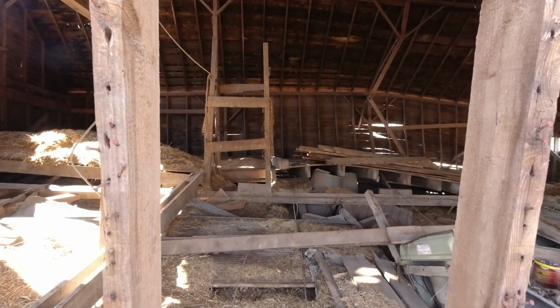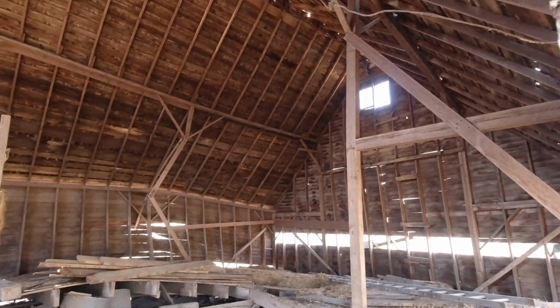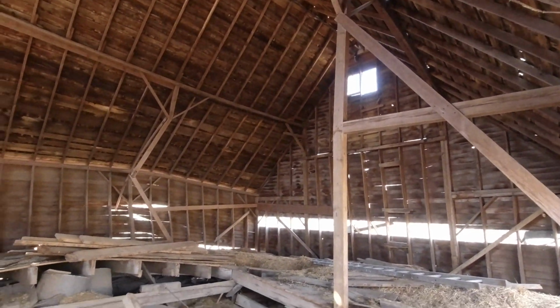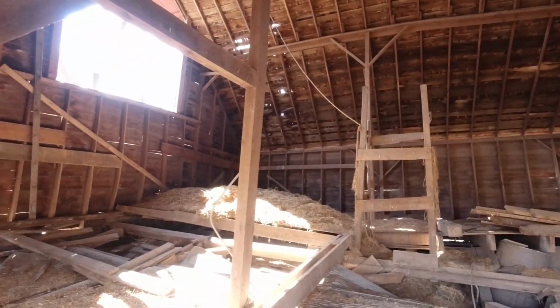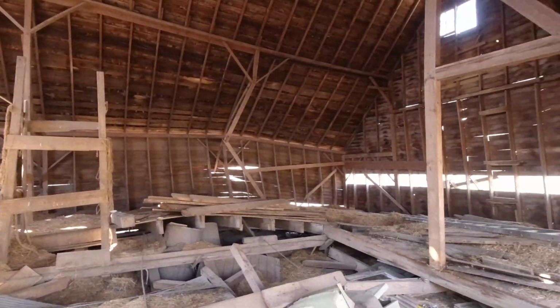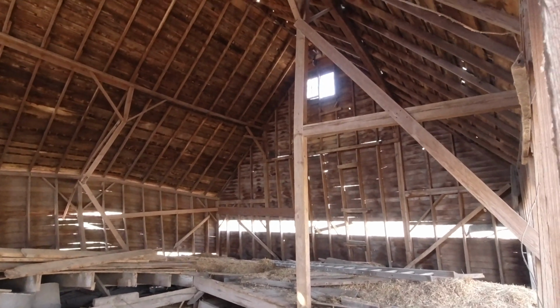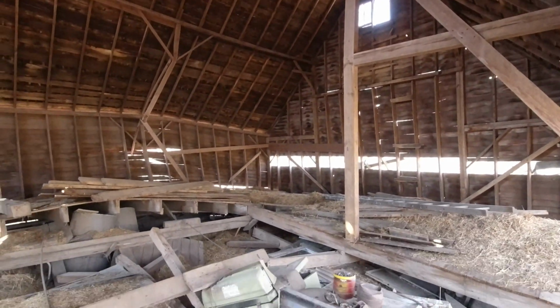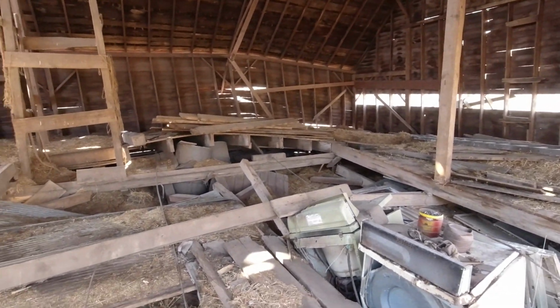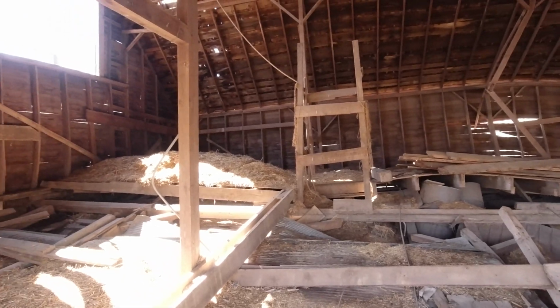So you can kind of see in here, there's not very much supporting this building up still, but there's obviously enough to support it. But yeah, we really need to just get this down. It's really just a big safety hazard at this point, and I don't want my kids coming down here trying to play or something. Just would not be good. So I really want to try to get this down this year.